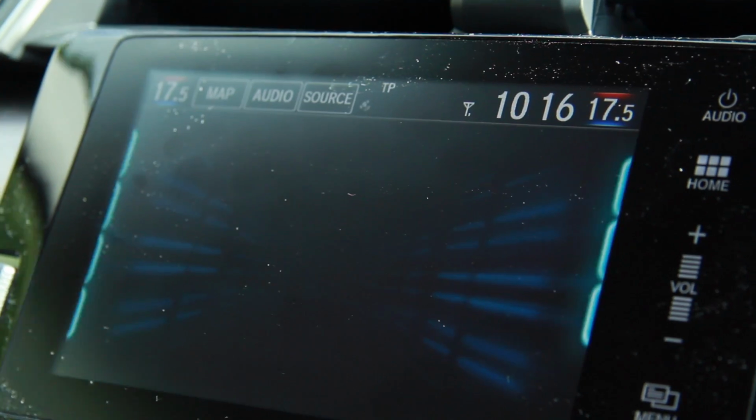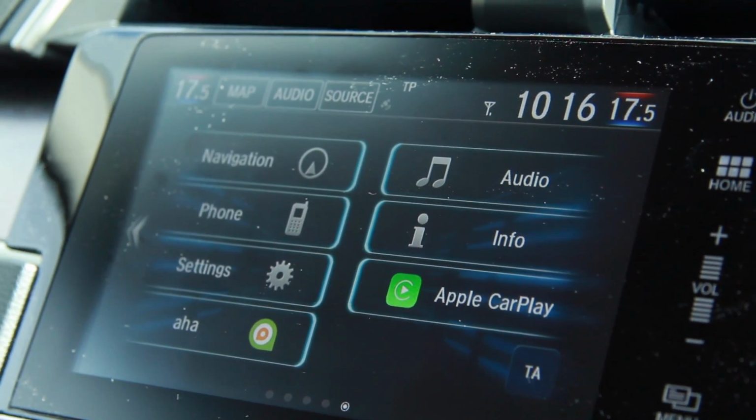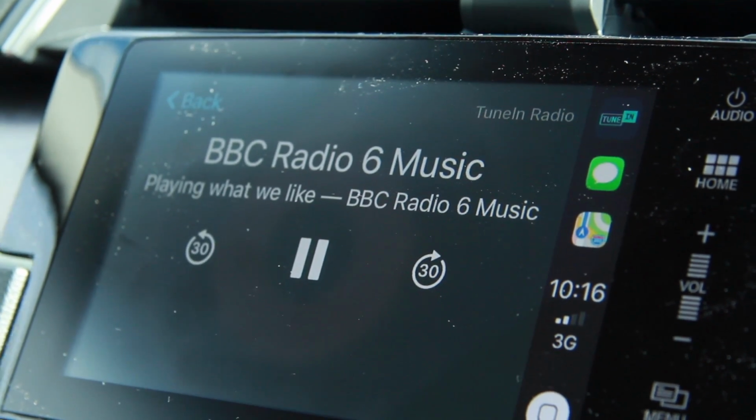But the crucial and biggest problem, and Honda need a good kick in the ass for this, is the interface. The interface is, well, rubbish. It really is. It's very hard to navigate around what you're looking to do. It always remembers the last setting, so if you ever dare click Aha on the thing, it's just going to default to that the whole time. Tuning in a radio station is just lots of different buttons and presses.